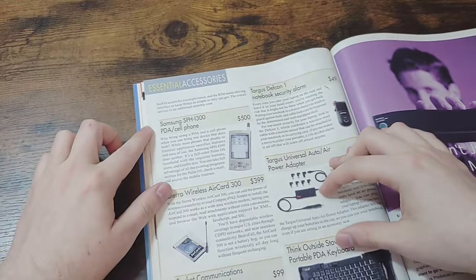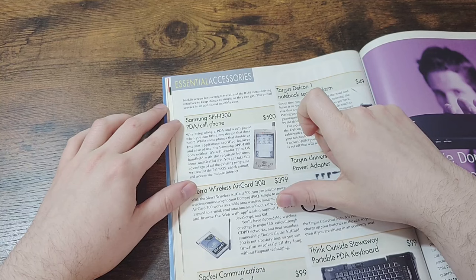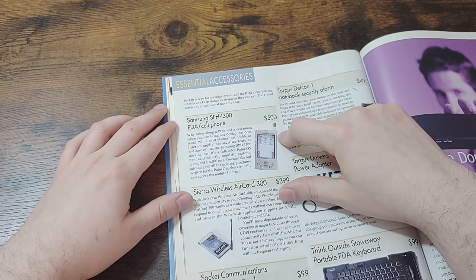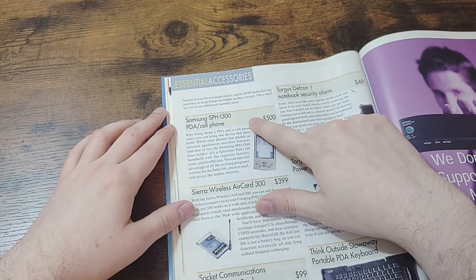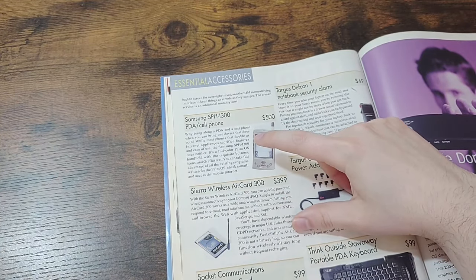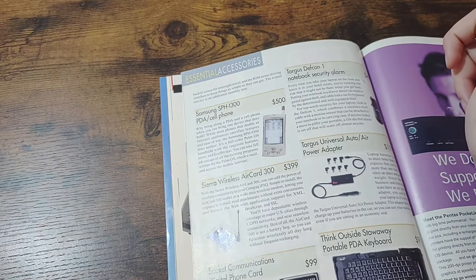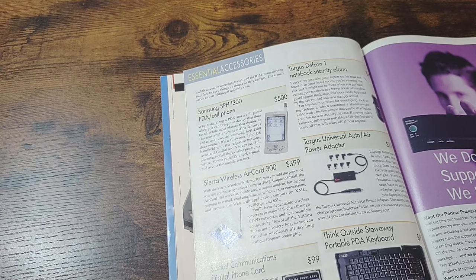Oh, look at this. Yeah, this is an early smartphone or PDA / cell phone. It's pretty interesting. It's pretty much a Samsung Galaxy. It uses Palm OS. I've never used Palm OS, so I'm not exactly sure what all it can do, but that seems pretty interesting. I don't know how popular those were.